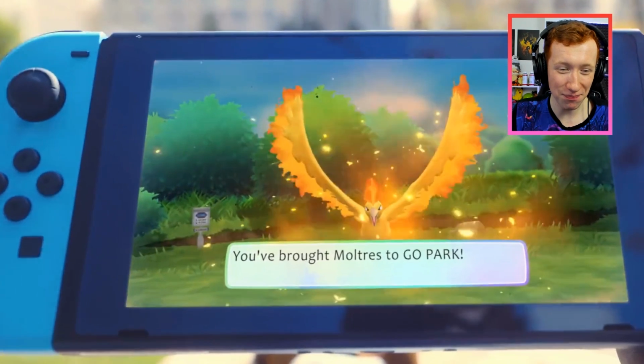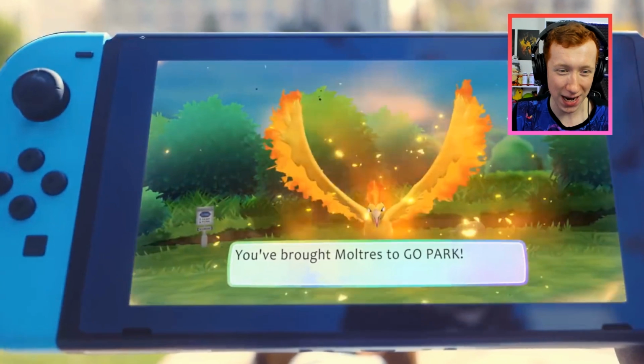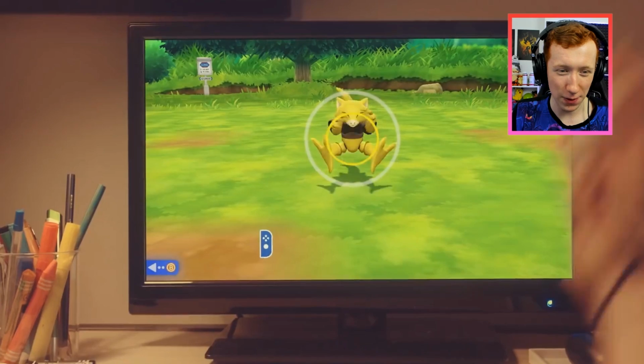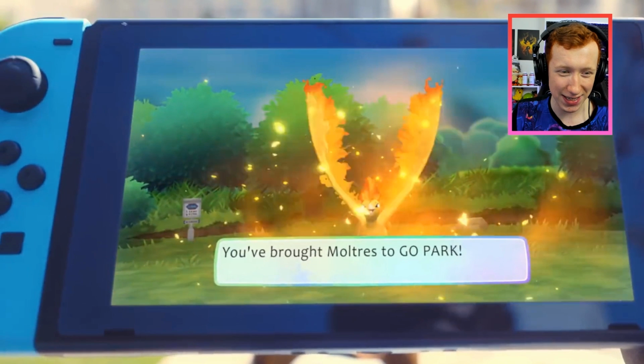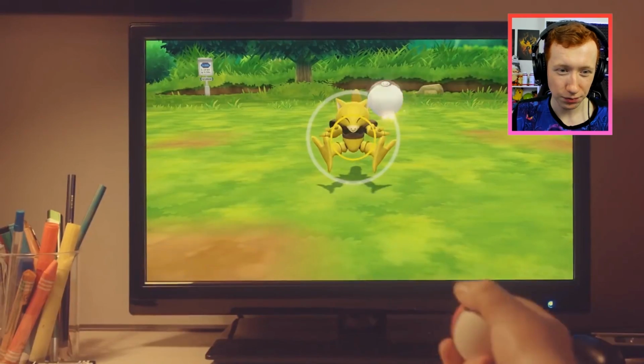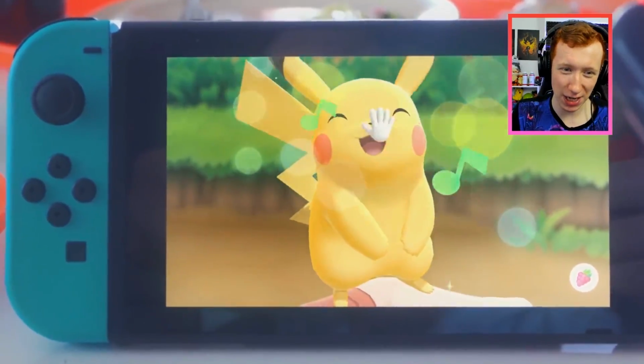Look at this! Look at the Moltres! It's so cool! The little animation there with the flames, the particle effects, that looks nice. I do like that. But at the same time, the fire on the model of the Moltres does not look that good, but the particle effects look really nice. And you have the Abra there, you have a Snorlax, you got all this stuff.